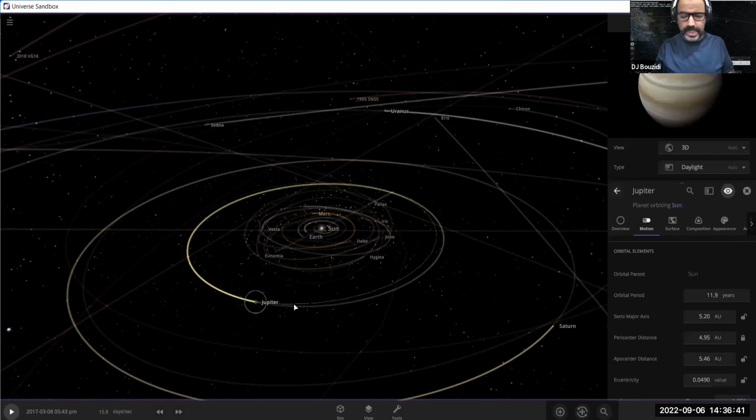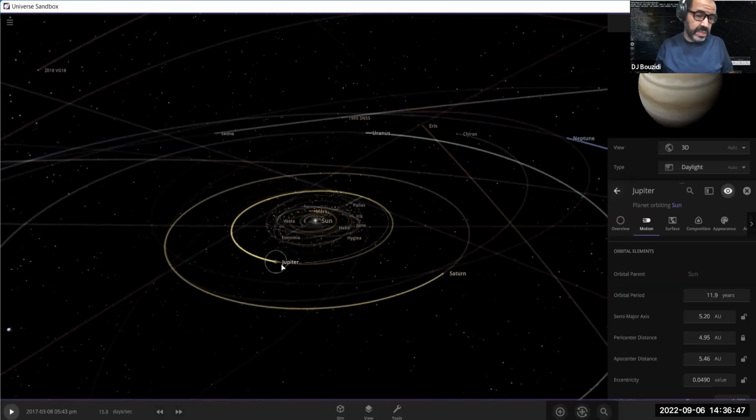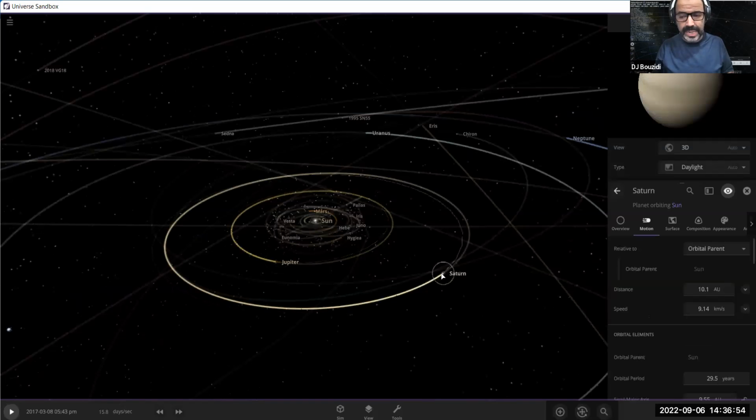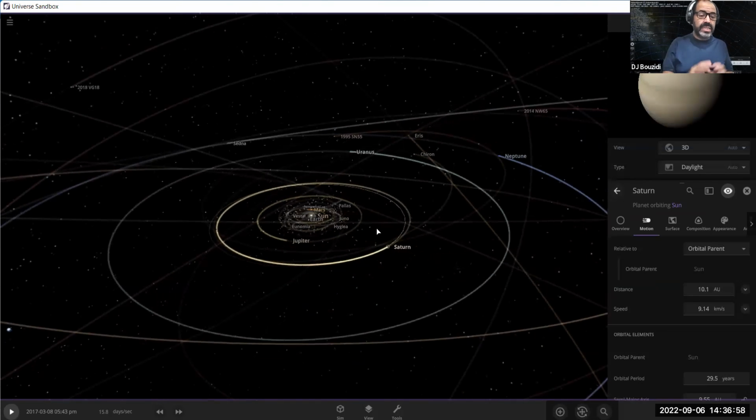And again, we have Jupiter in here. Jupiter is about 5 astronomical units, and it's the biggest planet in the solar system by far. It weighs more than all of the other planets combined, including Saturn, which is the next one in size. Those are the planets that we could see in the old days. All of these planets, as I was describing earlier, change location from constellation to constellation.